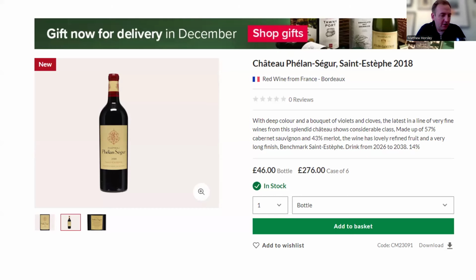But I think Phélan-Ségur are a property that's very much on the up. I think they're making some really exciting wines at fairly reasonable prices. It's run by a lovely lady called Véronique Dos, who is just fantastic. She's really delightful, and it's a wonderfully situated property.